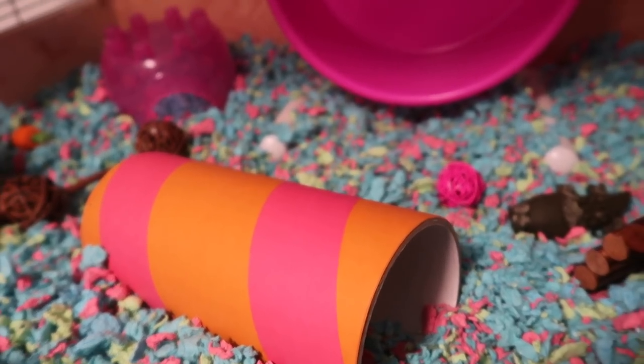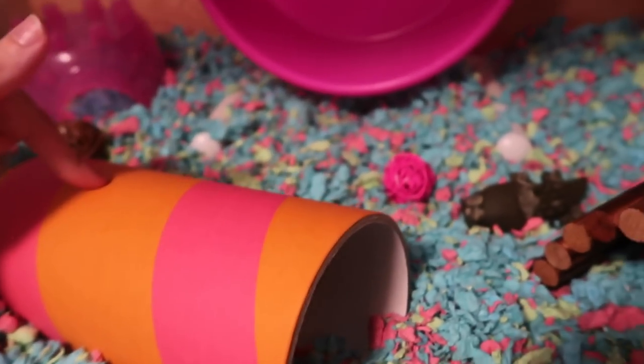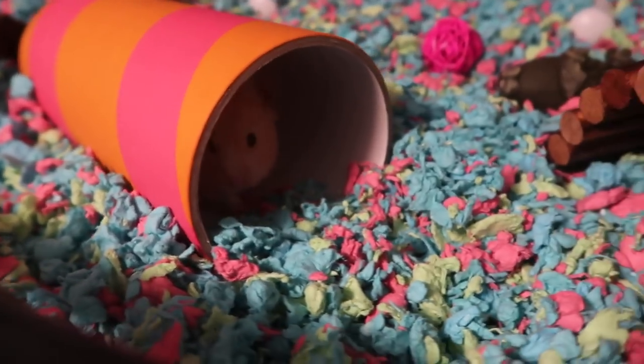So anyways, back to the cage tour. The next thing you'll see is this tunnel here. I really, really like this tunnel. It's such a pretty color, and I'm really glad he has not ruined it.